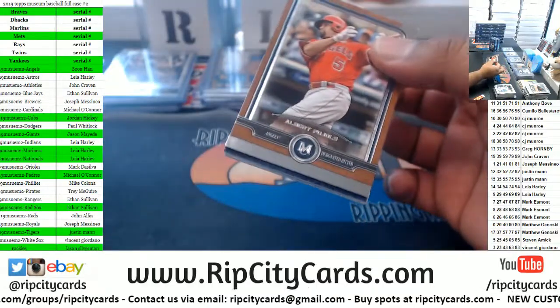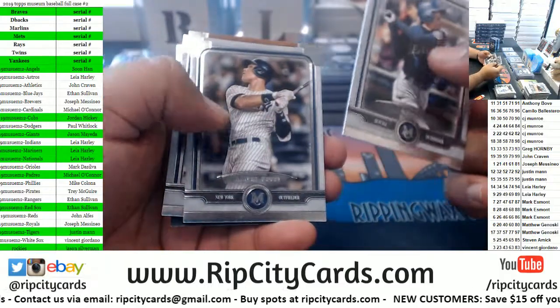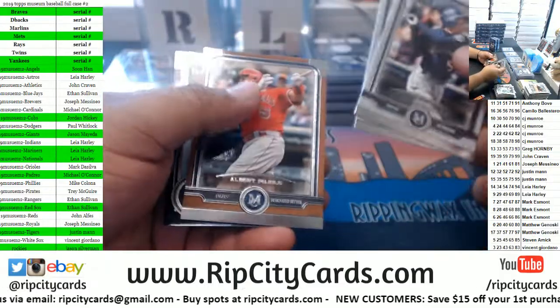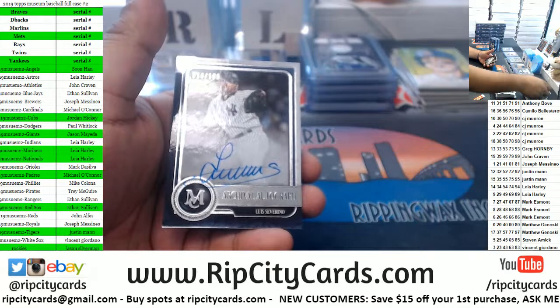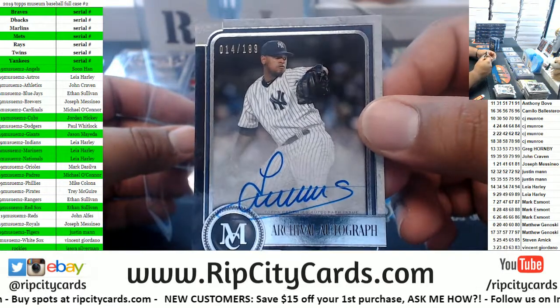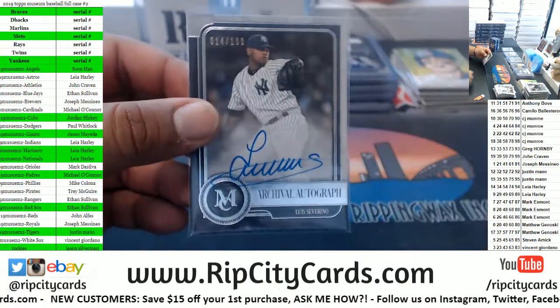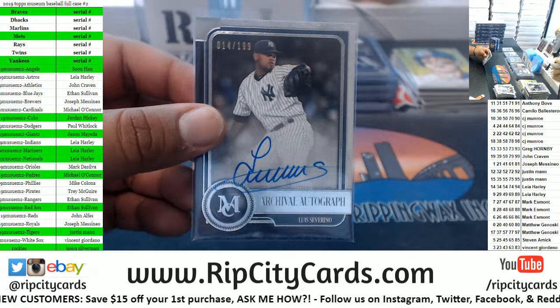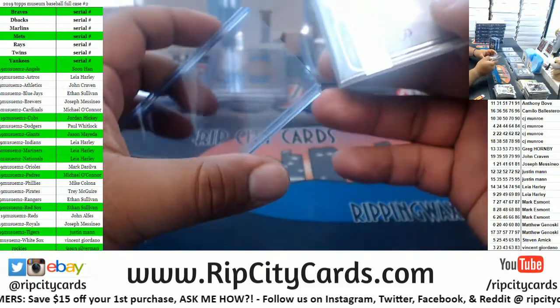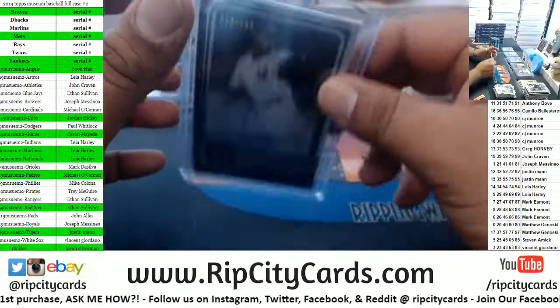This is the sixth box if anyone's keeping track. We got a Mariner, a Yankee that's not numbered, an A, an Angel. Yankees with a hit going to the 14th spot. 14 of 199, Luis Severino. So whoever has the 14th spot, there you go.